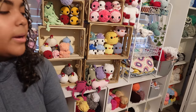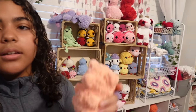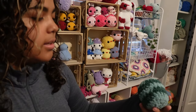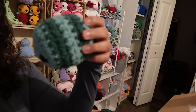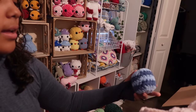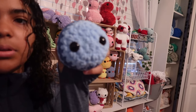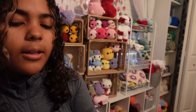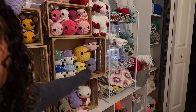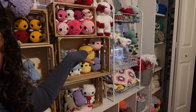Then on my live, I made a green gummy bear. Then I made a coral one. And then yesterday I made an aqua green bee. Then I made a double blue bee. And then over there I made that blue chick. And that's the other thing I made yesterday.